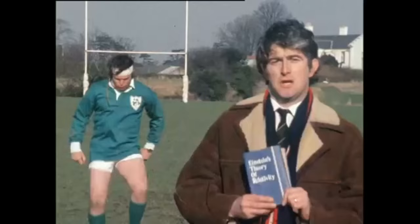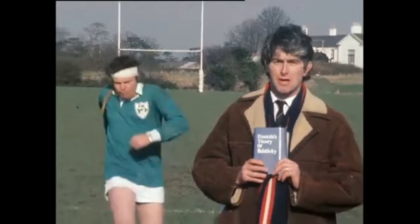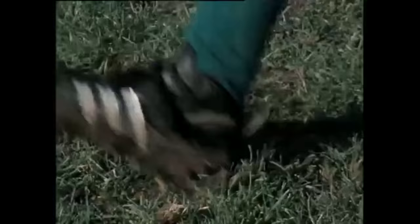Now, the final test is really just a check against any latent intelligence in the prop forward, and I have here a copy of Einstein's theory of relativity, which I want to see if he can grasp. Oh, he's grasped it well, my goodness! And straight away, he's going to go for it between the posts. There he goes. Einstein's theory of relativity straight between the posts. Oh, my goodness me! Magnificent!